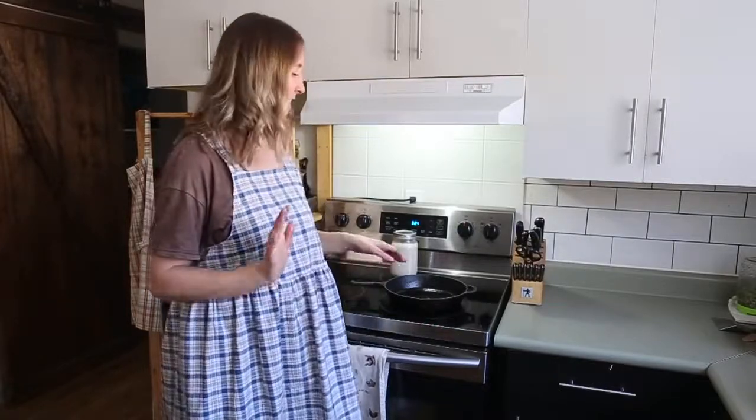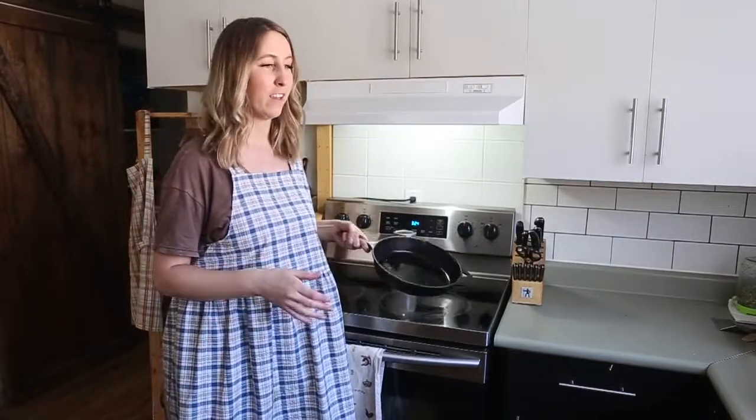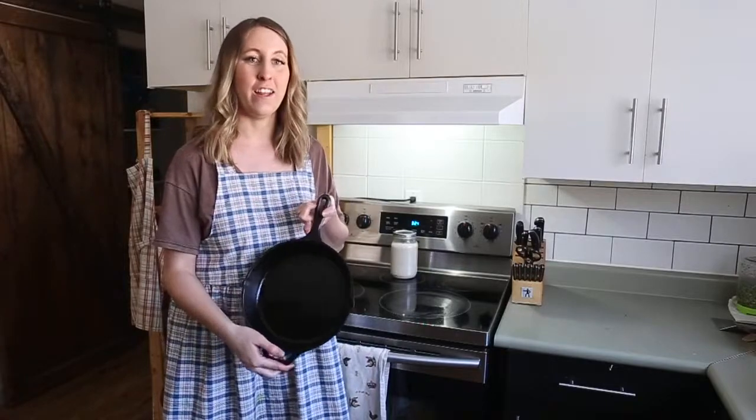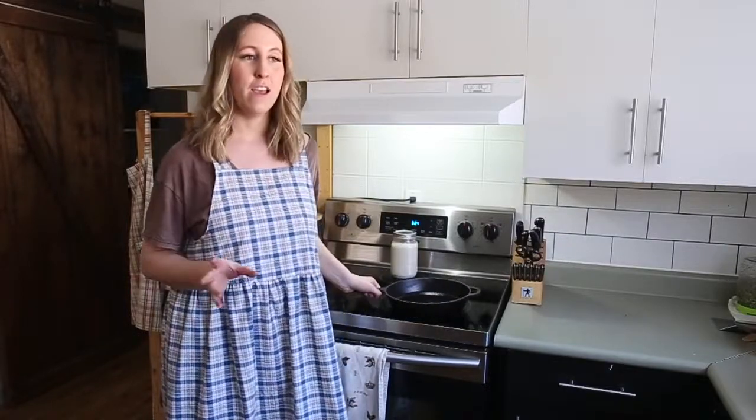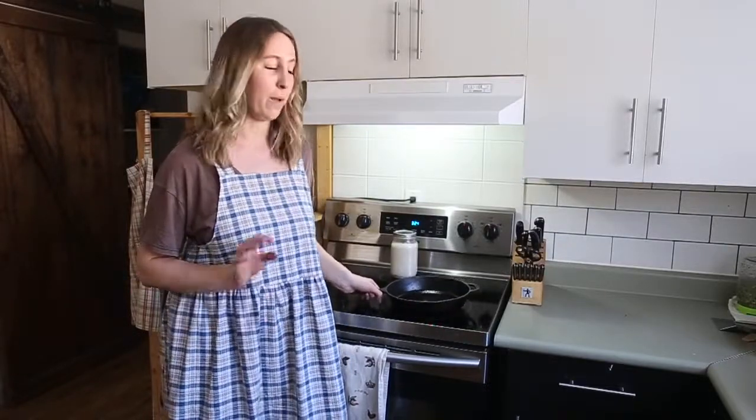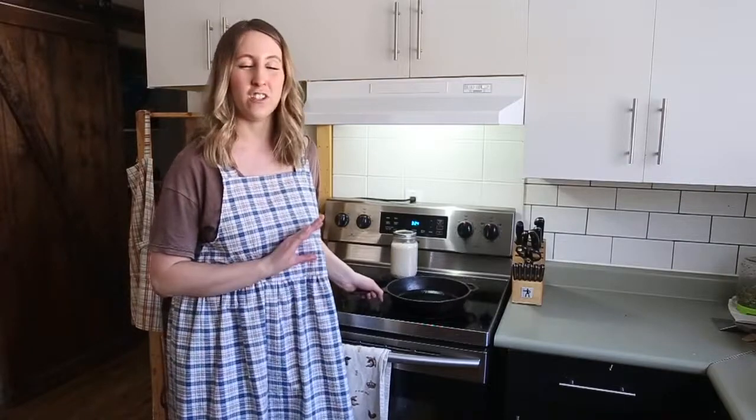Okay, so one of my very favorite swaps to make is ditching your non-stick cookware and replacing it with cast iron cookware. This will last you forever. I love cooking with cast iron. I'm actually going to do a whole video on cooking with cast iron and tips because some people find it very overwhelming, but once you get used to it, I just love it so much.